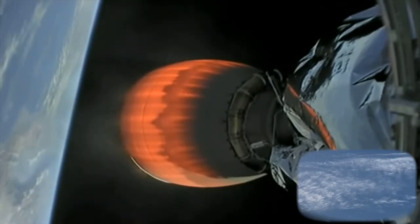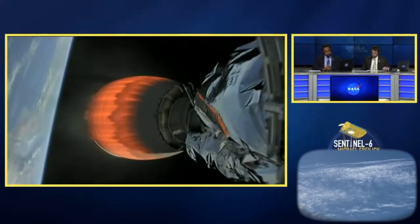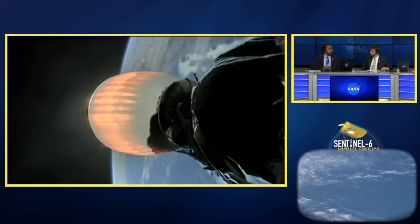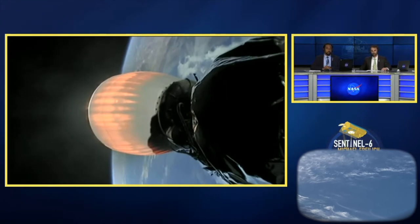So that second stage Merlin vacuum engine, MVAC as we like to call it, produces around 210,000 pounds of thrust once it's on orbit in the vacuum of space. Go on, entry burn has started. All right, so call for the entry burn there.